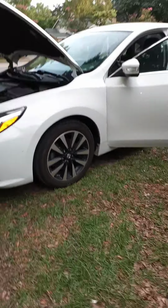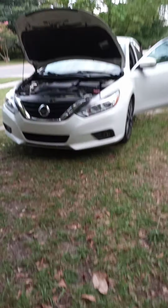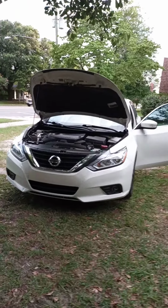Now, my dad manages a trucking company for American Transport, so he's got trucks from Virginia Beach, Virginia, down to Tampa, Florida. And so he's on the road. He does at least 98% all highway driving. So this thing ain't even broken in for 95,000 miles.